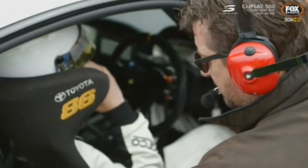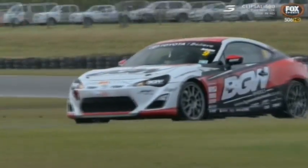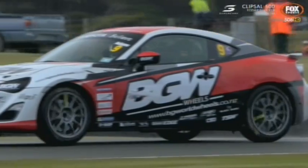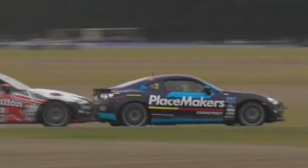This season I want to probably be top 3 in the rookie championship, or even win it if we can get the last few rounds real good. After that I'll probably do another season of 86, and then hopefully on to Porsches or GT racing if we can get the right opportunity at the right time. Coming up, all the action from round 4 of the Toyota 86 series as race 1 gets underway.